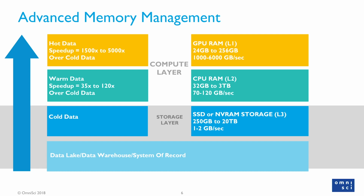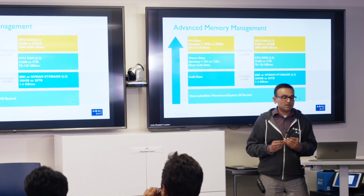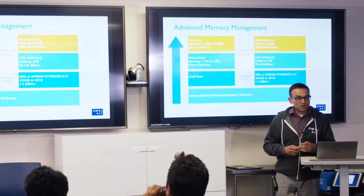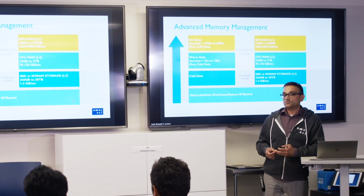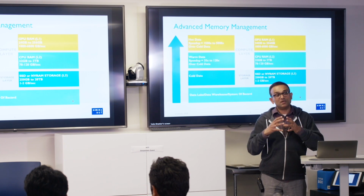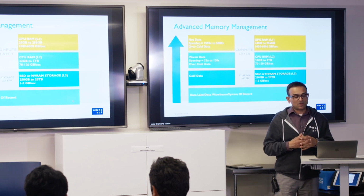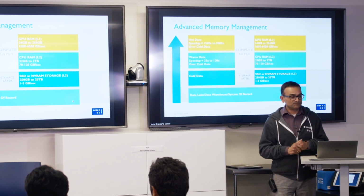We also have the memory bandwidth in this chart, with SSDs at 1 to 2 gigabytes per second, while CPU RAM is around 70 to 120 gigabytes per second. But if you look at the GPU RAM, the bandwidth is around 1 to 6 terabytes per second. Again, orders of magnitude faster. The only thing is, it's more expensive and limited, with far fewer gigabytes compared to your CPU RAM.